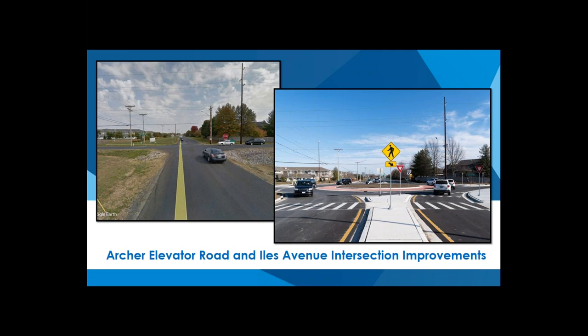What were the major staging progressions for this project? Well, there were initially planned to just be two stages, which would have been the north leg of Archer Elevator Road and the west leg of Isles Avenue. And that was how the project started out. So the intersection did remain open to the south and east for the first couple months construction was underway. And then the intersection was closed in its entirety.